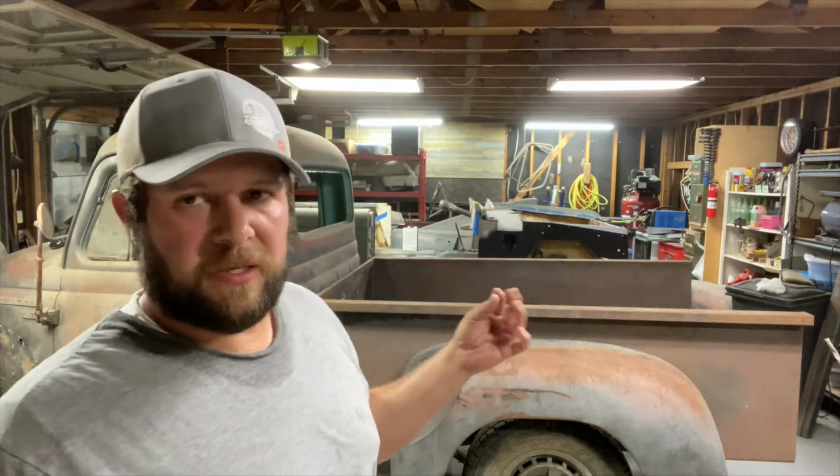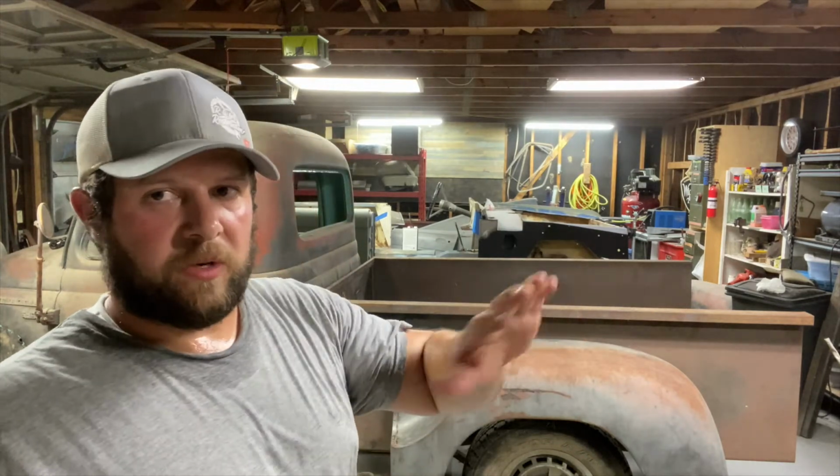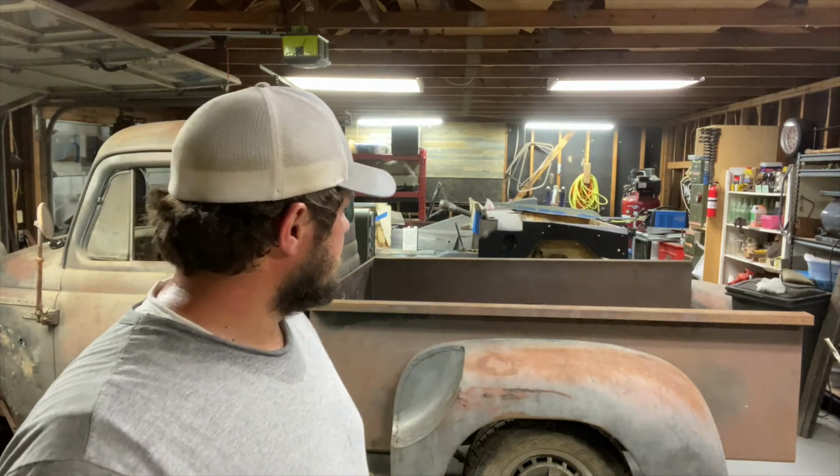There's a bunch of that putty stuff that needs to come up. I just don't like how it looks. It's real wavy through there, and it's real thick. So I might clean that off and spray it with some of that rust reformer as well if we see any rust.